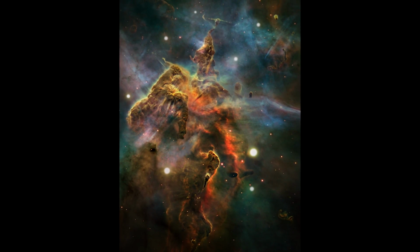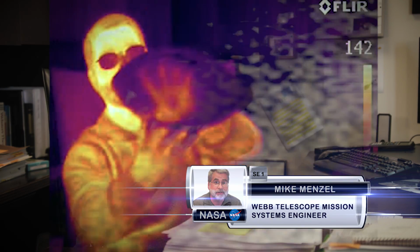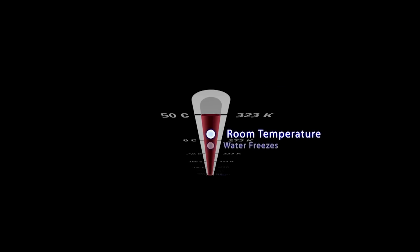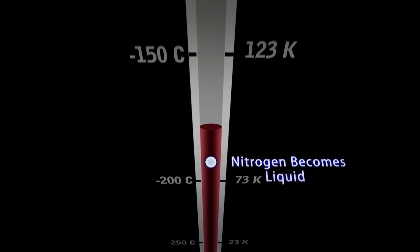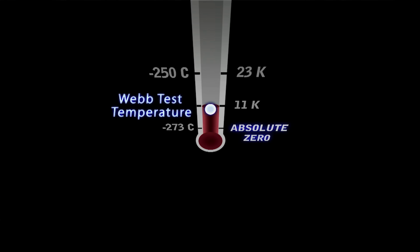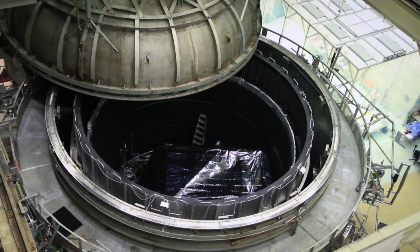Webb's instruments are designed to detect infrared light from the farthest objects in the universe. Our eyes can't detect infrared light, but we can feel it as heat. Here's where the heat from my hand warmed up this football and left a heat print on it. To perform its mission, Webb's instruments need to be extremely cold, very near absolute zero or minus 459 degrees Fahrenheit. We don't want their own heat influencing the images, so we test everything cryogenically in large test chambers and make sure everything works as it should in the freezing environment of space.